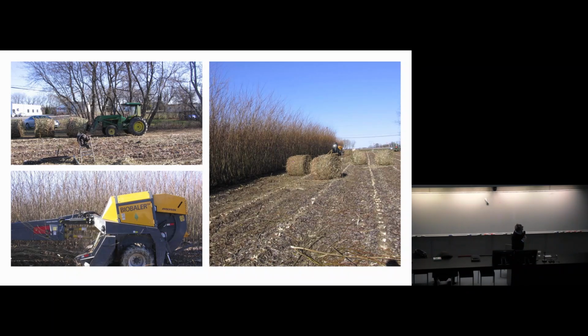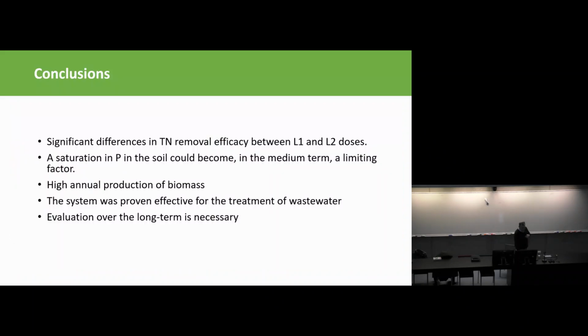the school. And it's very interesting to notice that we are trying to create, in this case, systems that are very easy to manage with common machineries, tractor, and so on. That's why we need straight lines, straight rows, you know, and very intense plantation like this. These are the main conclusions of the project, and of course we need more long-term assessment for checking, especially the dynamics concerning the phosphorus. But otherwise, the project was very successful.